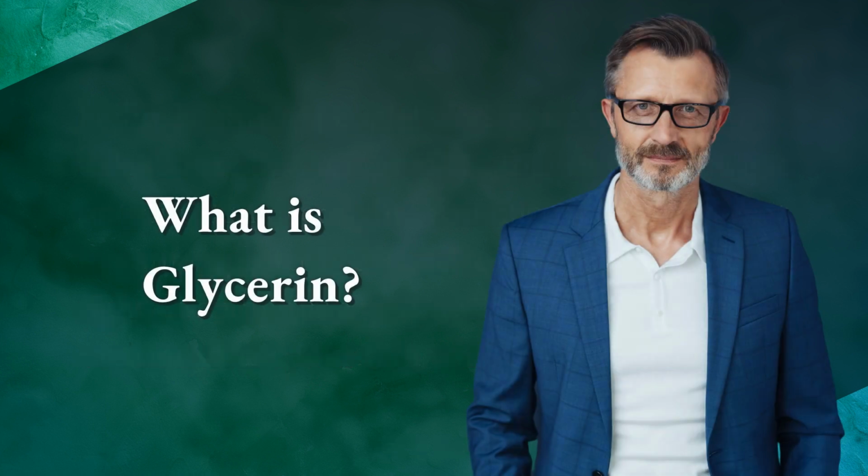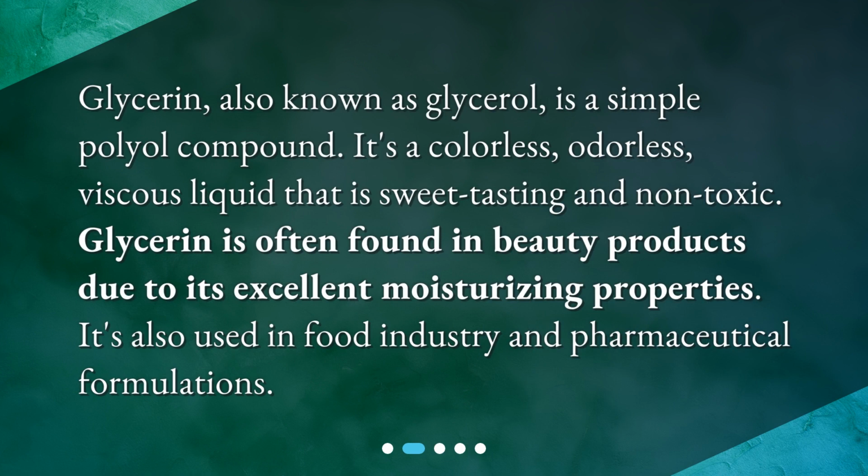What is glycerin? Glycerin, also known as glycerol, is a simple polyol compound. It's a colorless, odorless, viscous liquid that is sweet-tasting and non-toxic. Glycerin is often found in beauty products due to its excellent moisturizing properties. It's also used in food industry and pharmaceutical formulations.